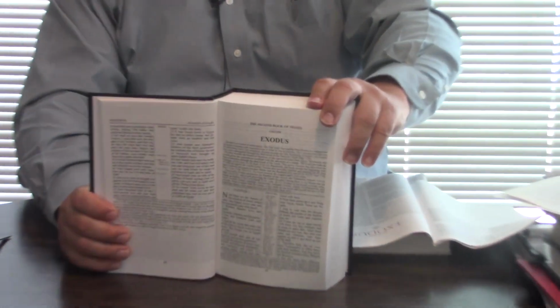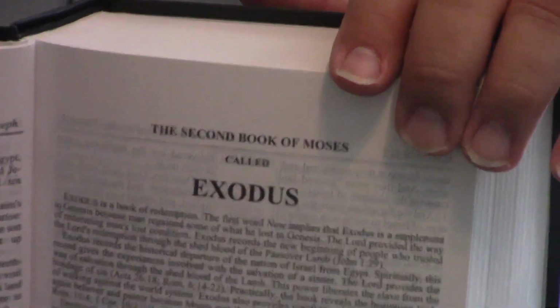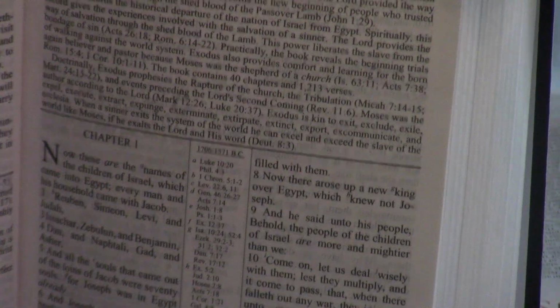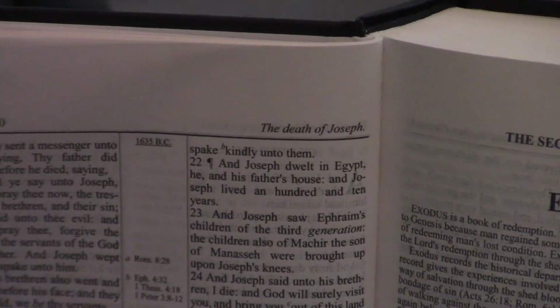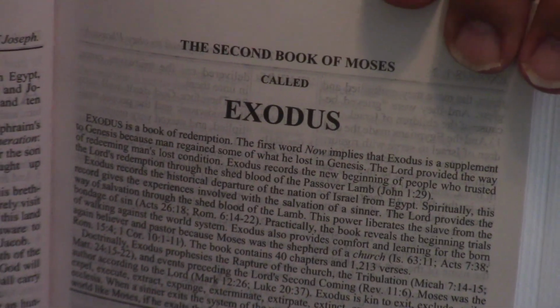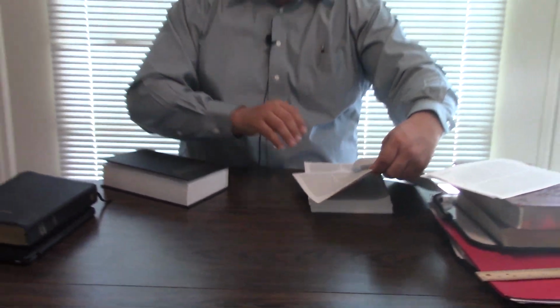So this would be like the introduction. I'm going to have to do these separately. This is the introduction, let's say, to the book of Exodus in the Common Man's. And even though we did not emphasize introductions in the Premier Study Bible, it's still got quite a bit more in the way of introduction than the Common Man's does.